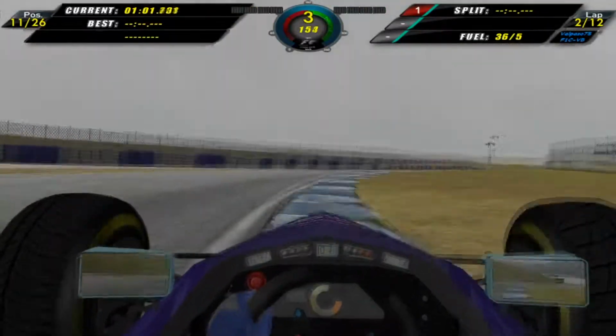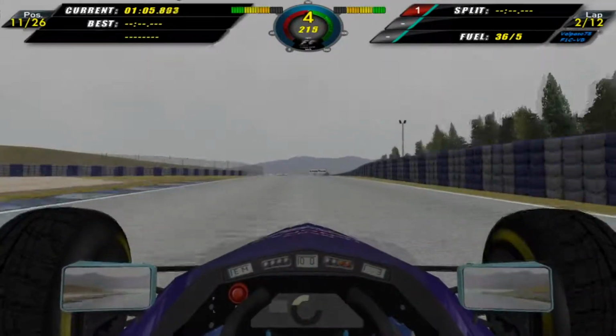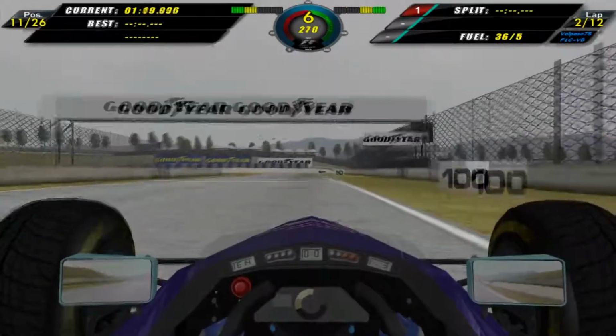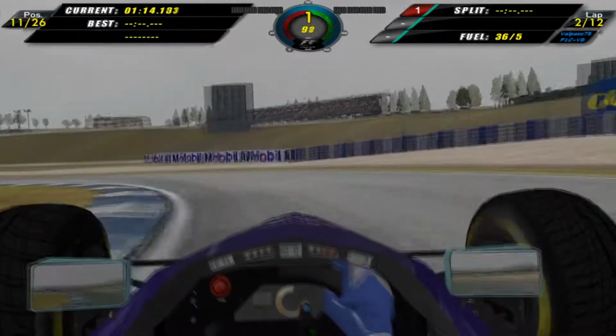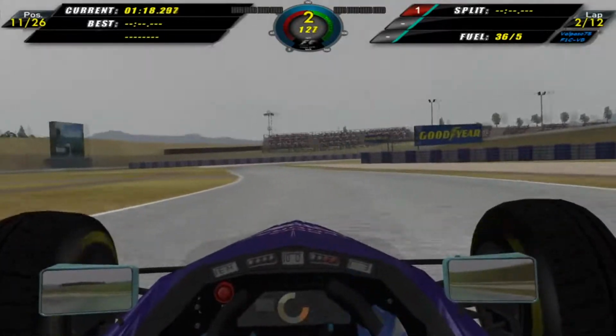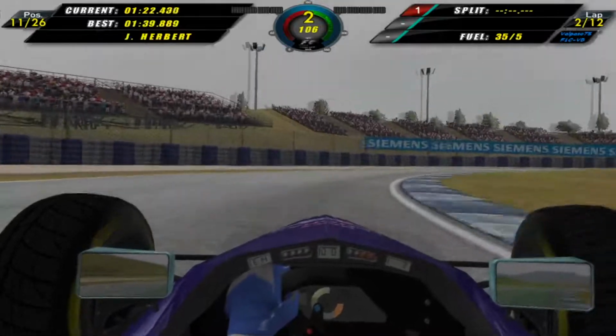As you can see, fairly slowly in this corner that should be a really fast one under different circumstances. Here we go for the hairpin, very slowly, and then just go towards the last section of the track.